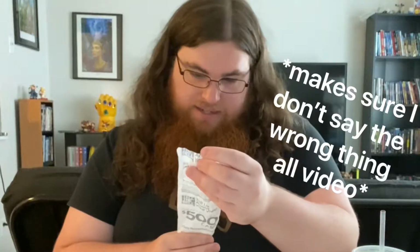Today I'm going to be trying the new chicken sandwich taco from Taco Bell, as well as the spicy chicken sandwich taco. Or is it chicken taco sandwich? I would say I'm a little cautiously optimistic about these. Obviously this is just kind of Taco Bell's sort of meme entry into the chicken sandwich war, which is a war that I've been surprisingly not invested in.